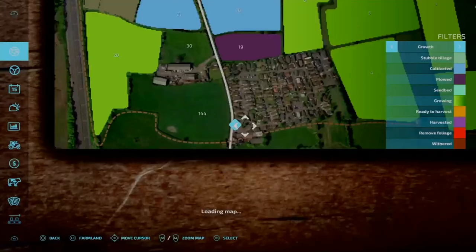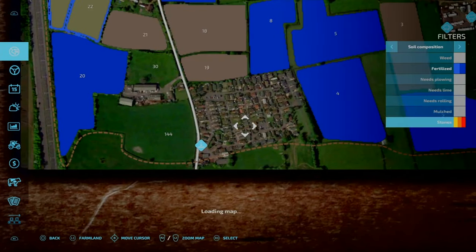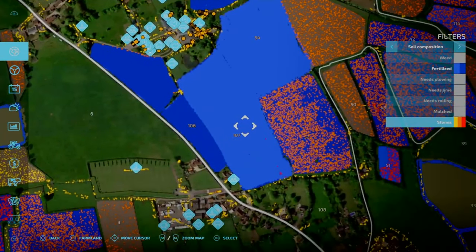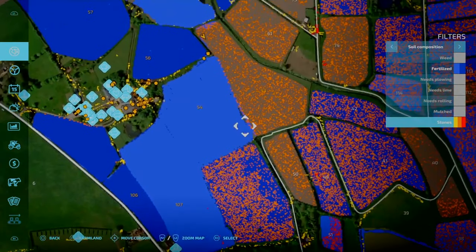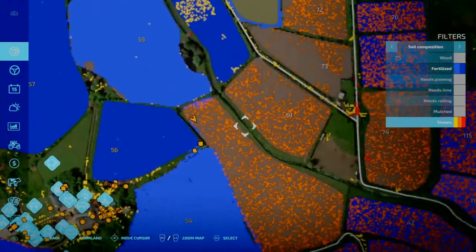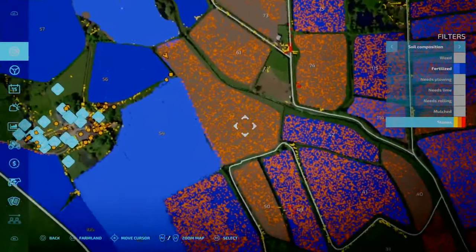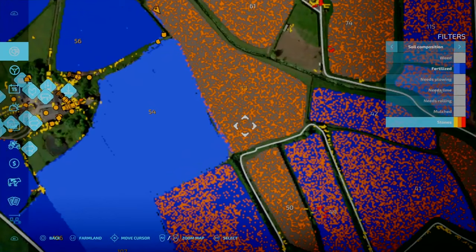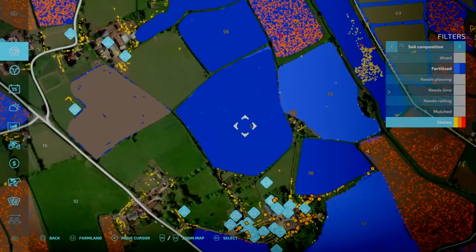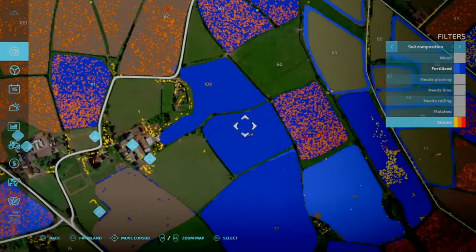How big are the rocks on this field here? So, go to soil composition under stones. That's some pretty big rocks. Yeah, actually, a lot of these fields are quite heavily peppered with rocks, especially compared to our fields where we've been looked after really well. And yeah, for the most part, nothing.